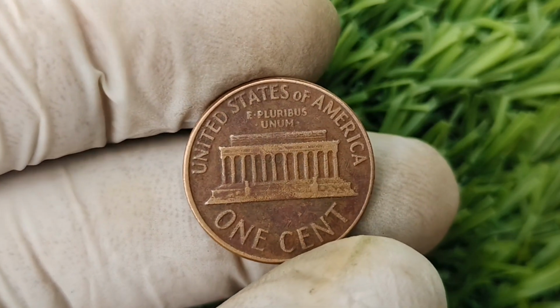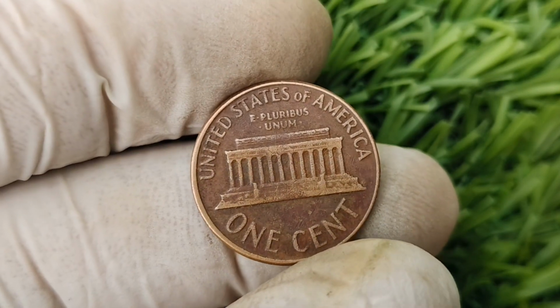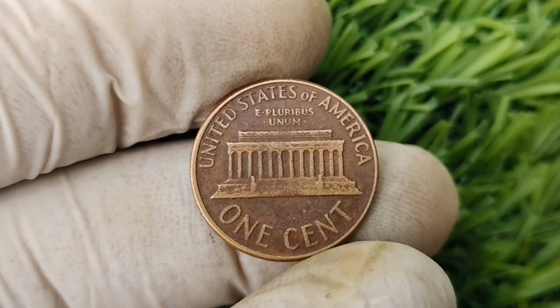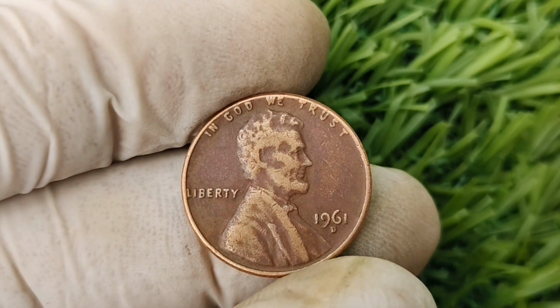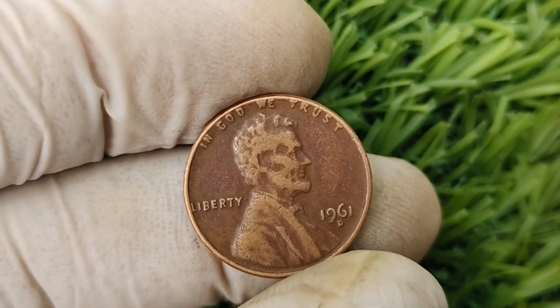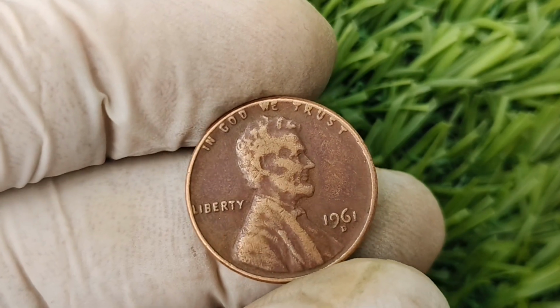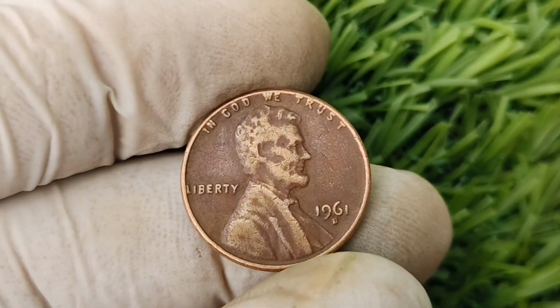Yes, you heard that right, $1.1 million for a single penny. Now I know what you're thinking, there's no way my grandpa's change jar is sitting on a gold mine. Well, today we're going to find out. If you've got a 1961 D penny, you might just be holding onto the hottest copper ticket since Willy Wonka's chocolate factory. Alright, enough of the suspense, let's dig into the copper-coated story of this $1,000,000 marvel.